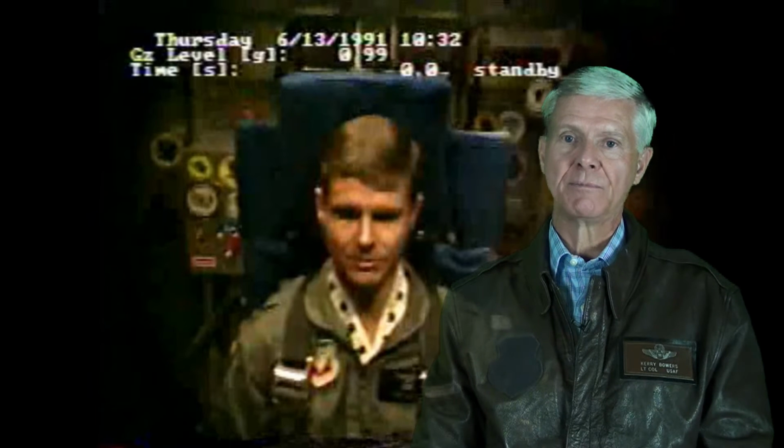Once the centrifuge is spun up, the G's average around 1.2. The first training event is a slow onset of G's that increases up to 8 G's and is accomplished without the benefit of my G-suit. The G-suit, worn then around the legs and waist like cowboy chaps, inflates to help keep the body's blood forced into the upper part of the body as the G-forces build up. The second, third, and fourth events are instantaneous G onsets of, respectively, 5, 7, and 8 G's.